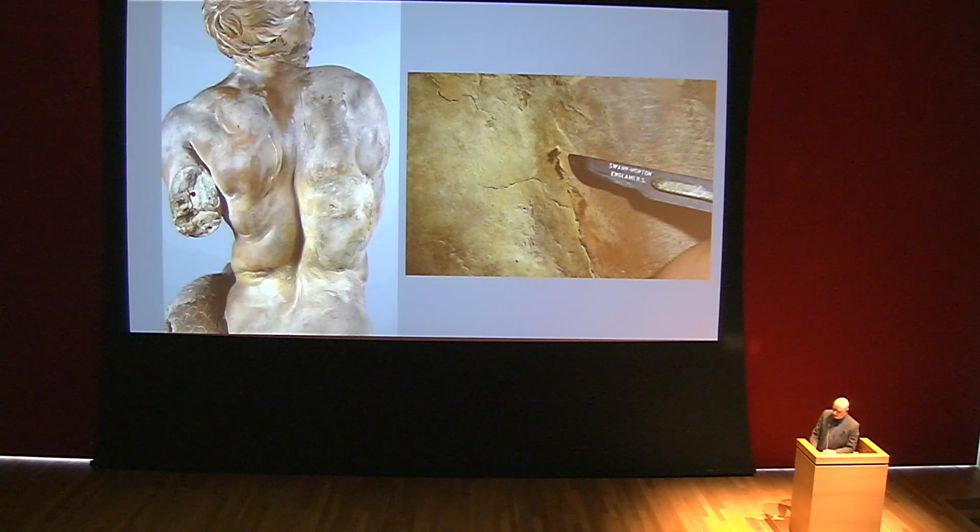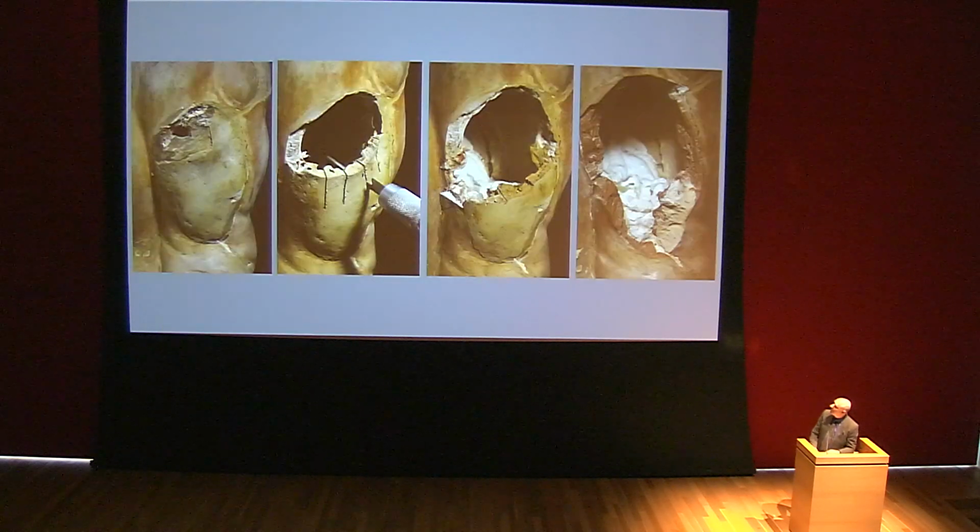Let's take a closer look at the back here. This area had a lot of overpaint, and you can see it's lumpy and discolored and kind of doesn't have the beauty of the adjacent surfaces. So it seemed like an old restoration to me, and I started exploring it using a scalpel and just gradually peeling the paint back and using other solvents and things to slowly remove this old restoration. And I was very surprised to find a rather large hole in the back. This is right below the right shoulder blade.